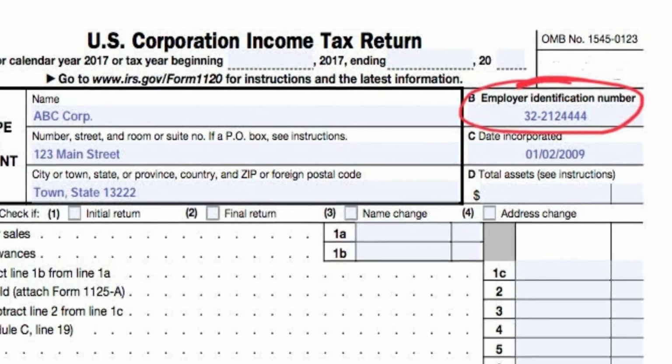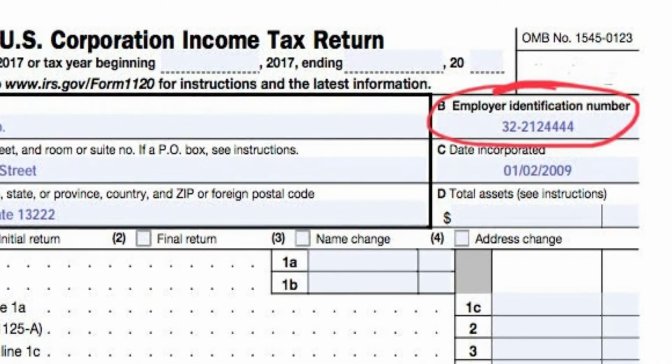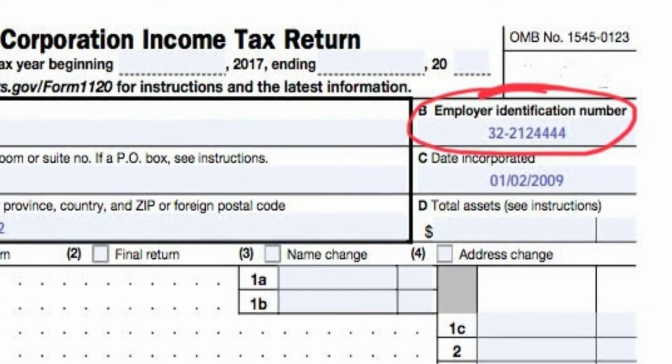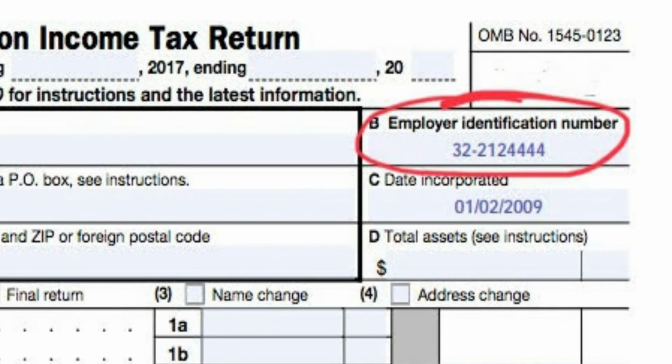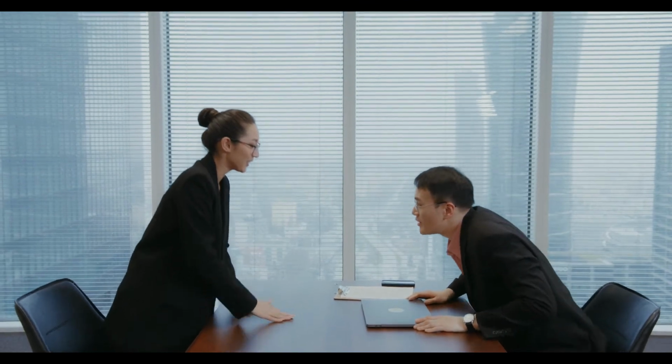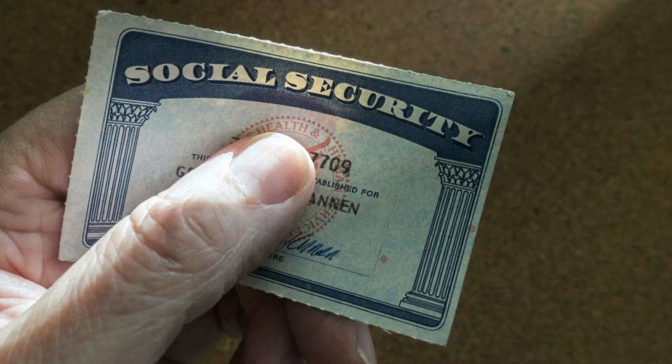Apply for an employer identification number, EIN. An EIN is an assigned number for IRS purposes, similar to a social security number. EINs are used for small businesses and corporations to account for employee tax withholdings. However, an EIN is not required if you do not have any employees and are a solo member LLC. If this is the case, you can use your social security number instead.